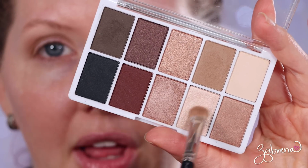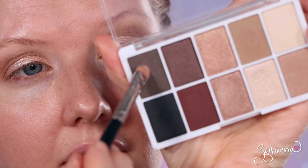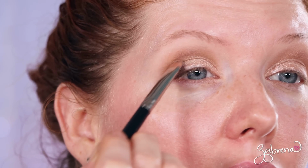Next shade I'm taking from this palette is this one right here. And I'm going to apply that to the inner half of the lid. And then I'm gonna take this dark brown, not using much, and I'm going to apply that in that blank spot on the outer corner. And I'm not putting much on, it's just a very small amount, and I'm going to use what I'm applying to blend it around the eye.